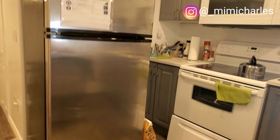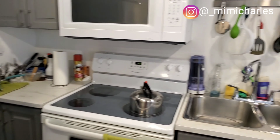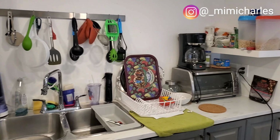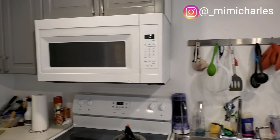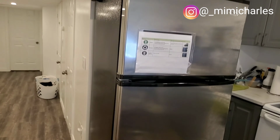Let me give you a very brief tour of my basement apartment. Let me just turn my camera. All right, so this is my kitchen. As you can see, it already came fully furnished. Every single thing you see here came with the house. Microwave, everything came with the house. The oven and the fridge also came with the house.